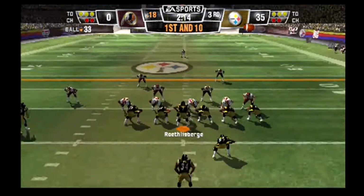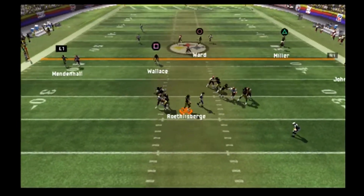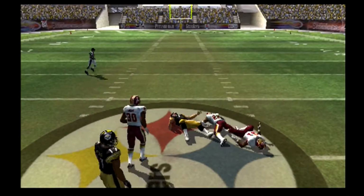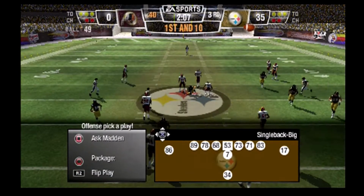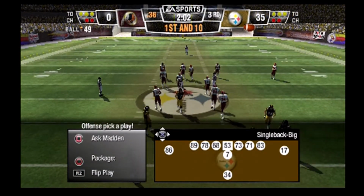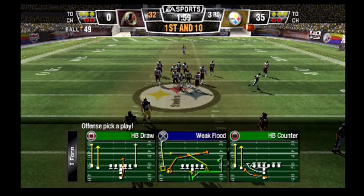Set. Hut. Rolling to his left. Plenty of time to find a man. Spread the ball around and make sure the defense knows that they have to cover every receiver.